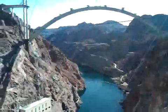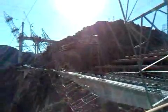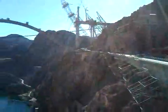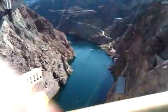Yeah. Which one? Over here. This one that was built back there when they built the dam. They said they still use it. Okay. You get the picture of it. Okay. Colorado River.